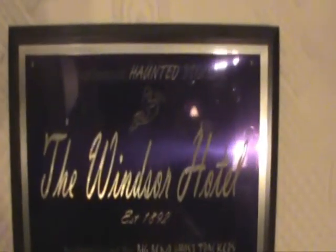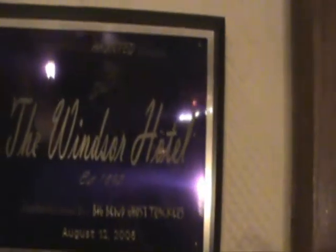Peels left, right to the marble. Okay. That's cool. It says authentic haunted hotel.